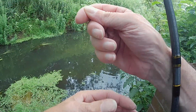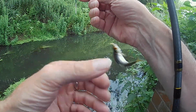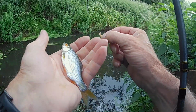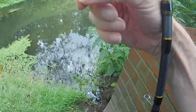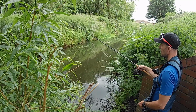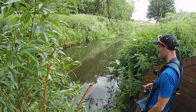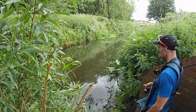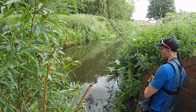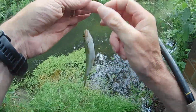Thought it was bobbing around. Yeah, bonny little fish. I'm expecting a roach up here today. It's biting again. Something there. Yeah, it's a fish. Another little dace.